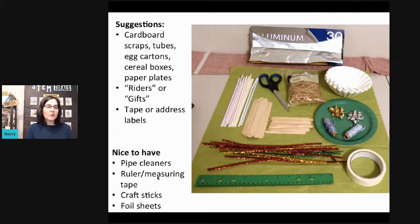A lot of these things that you see in the picture are nice-to-have items, like pipe cleaners. It's nice to have a ruler or measuring tape so you can measure the distance that your sled travels. We're going to talk about that, in terms of what you want to achieve and measure, in your goals in just a sec.